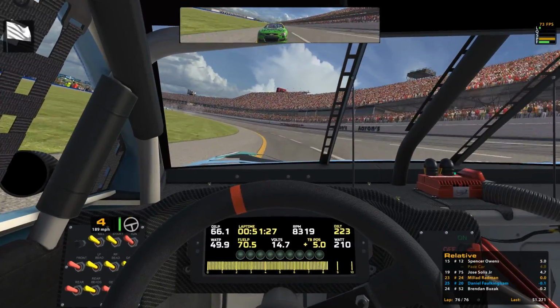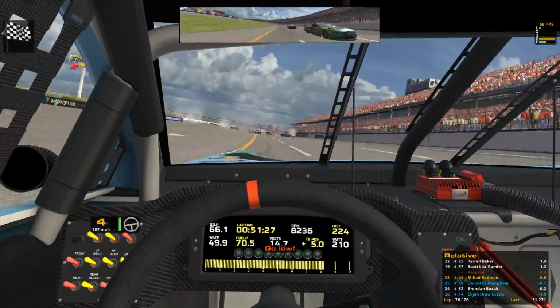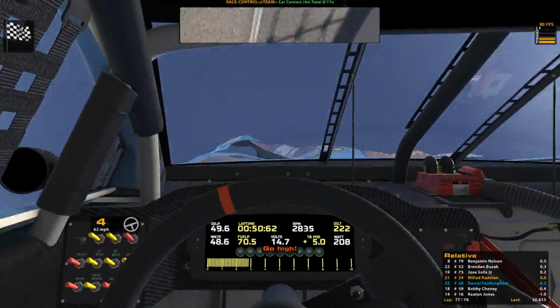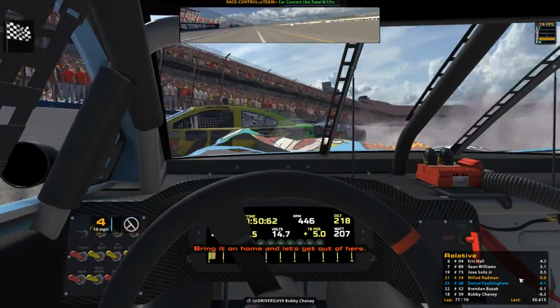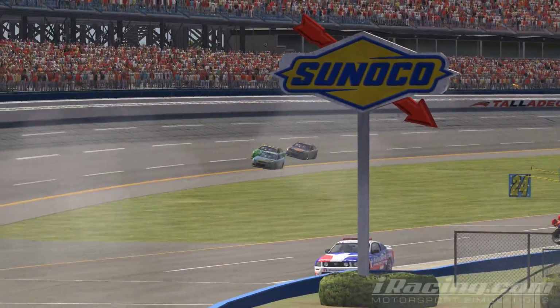And here we come, gonna finish around 23rd. I'm gonna keep my foot in it. That's the phrase, keep your foot in it. And let's see how it happens. Yeet! And we're yeeting into the air, and we are finishing. Where did we finish? We finished in 21st place, upside down, doing basically gymnastics in the air. And that's how you keep your foot in it, ladies and gentlemen.